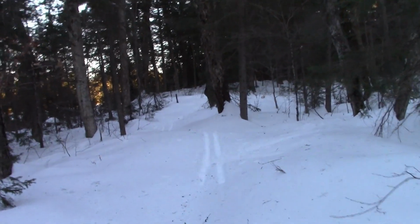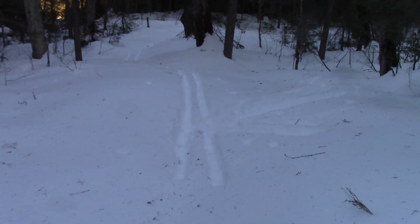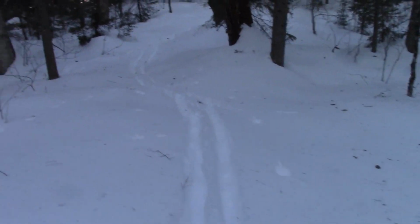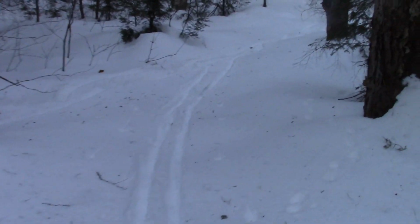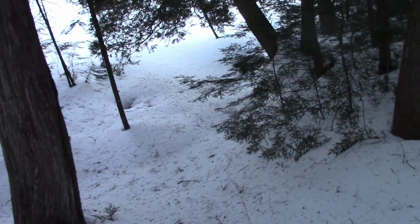Here we are, back at my truck from this morning. That completes the loop. Just 100 meters back to camp. And it'll be time to get dinner started. Okay, last drop down to the lake.